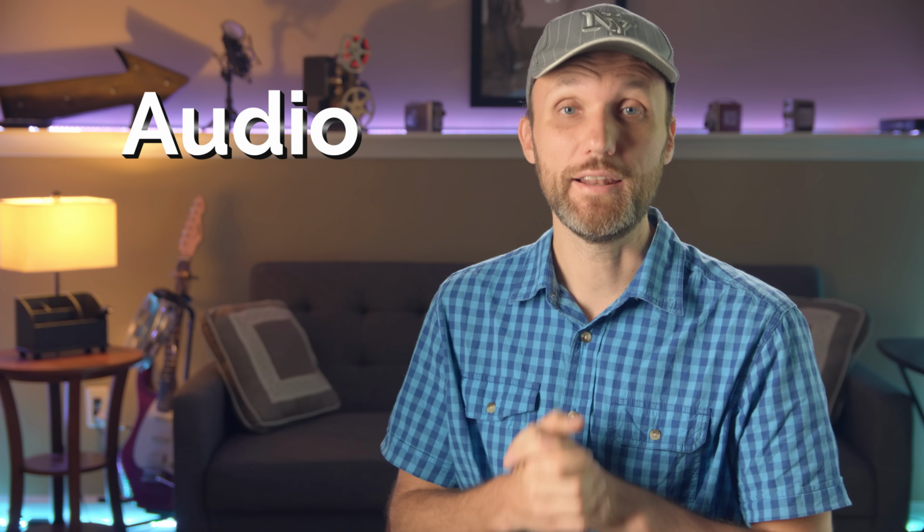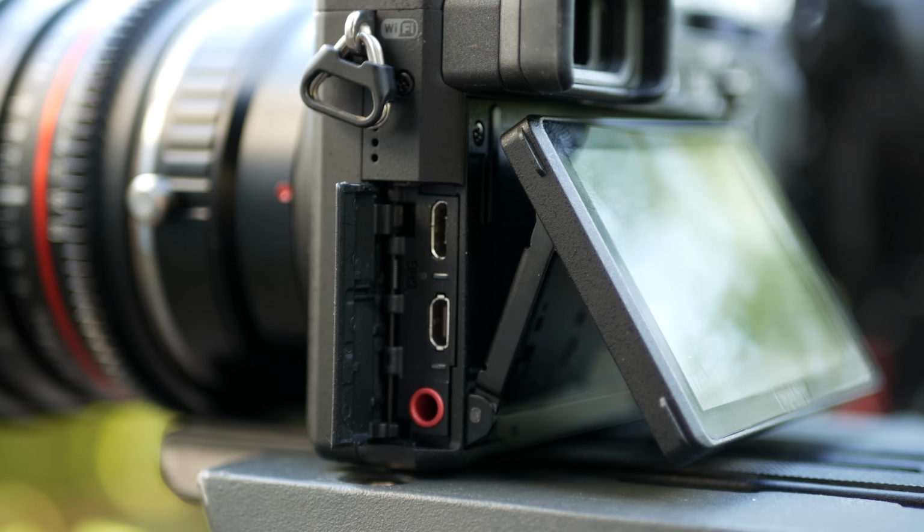Next, let's talk about audio. So the Sony A6500 doesn't really have any pro audio connections. It has a little 3.5mm microphone jack, but it doesn't even have a headphone jack, so you can't really monitor the audio while you're recording it. On the Panasonic GH5, it's kind of similar when it comes to microphone, but at least you get a headphone jack. And there is an optional XLR accessory that you can get, which will actually give you full phantom powered pro XLR audio connections for your microphones.